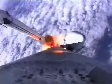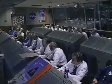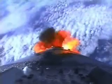And we have burnout on all solids. Solids are tailing off at this time, and we have jettison of the solids. And good separation on all four solids. Good separation on all four solids as reported. Main engine, both burners continue to burn well. Attitude disturbances at separation nominal, guidance controlling nicely.